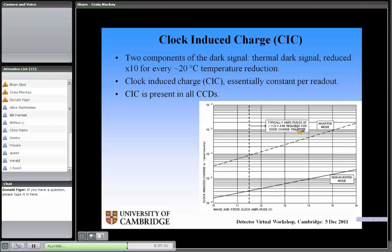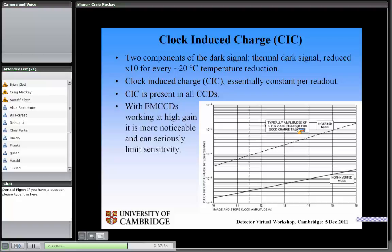But the problem is that when you're using an electron multiplying CCD at high gain, these events, which you would normally never be able to see, start to become much more noticeable, and if you're not handling them properly, they can really substantially limit that sensitivity. The clock-induced charge level, which as I say is per readout, depends exponentially on the difference between the clock high levels and the substrate bias level.